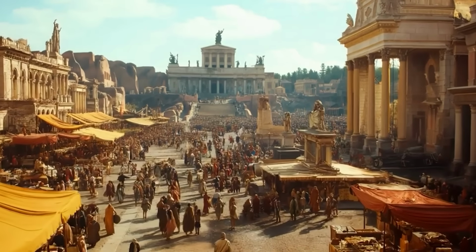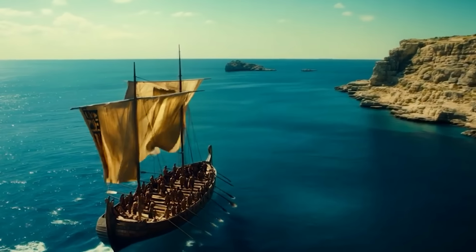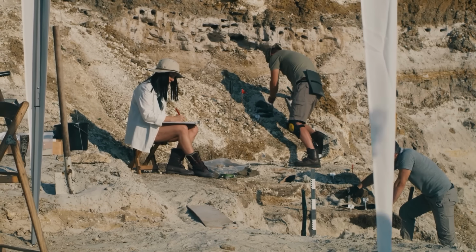Every single one is slightly different. No ancient text references them. No inscriptions explain them. No Roman writer ever mentions their purpose. Museums will display them, but here's the catch: they refuse to label them with a definitive explanation.